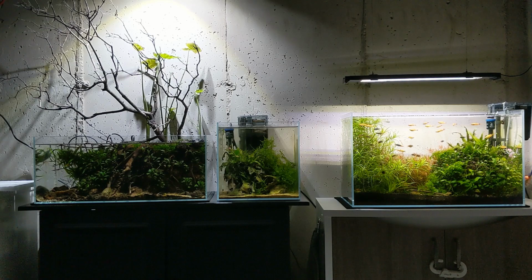So yeah, those are the 3 tanks that I currently have at the moment. Obviously, we'll add another one to move Gloria over to a smaller 5-gallon, and then the CPDs will go in the middle to the 30C, and then I will be able to do another bigger rescape in the 60P. I'm not sure what to do with it yet, but I'm looking forward to trying something new.